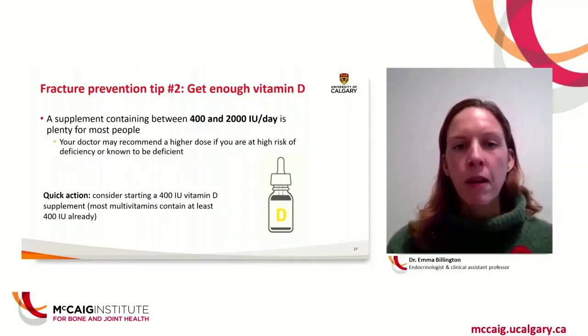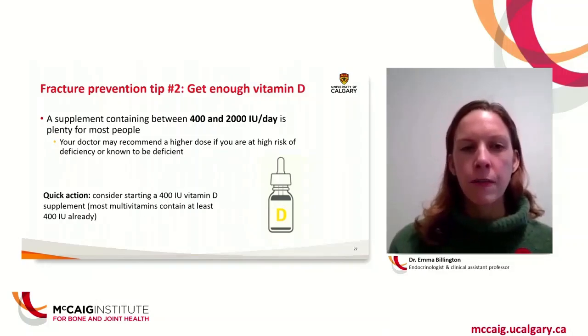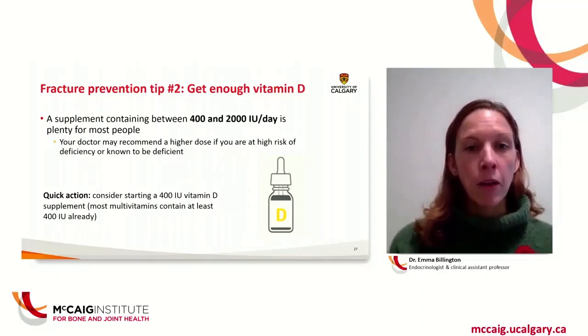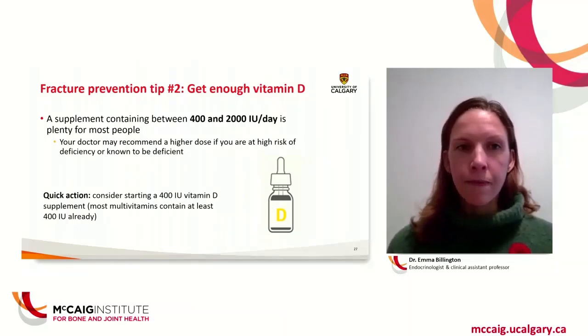Although your doctor might recommend a higher dose if you're at risk of deficiency or known to be deficient. So a quick action you could take today if you are not taking any vitamin D, especially going into the winter, is maybe consider starting a 400 international unit supplement, or if you're on a multivitamin, you might be getting that much already. So that's something you could check.